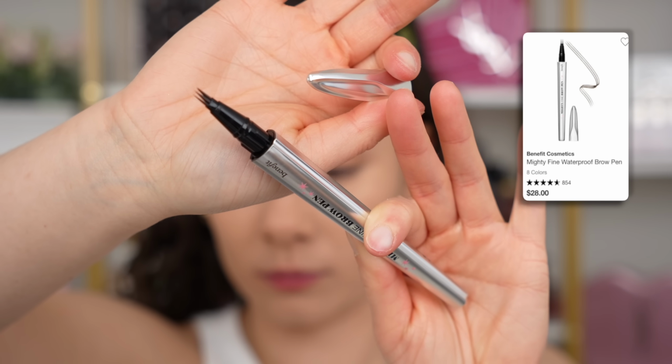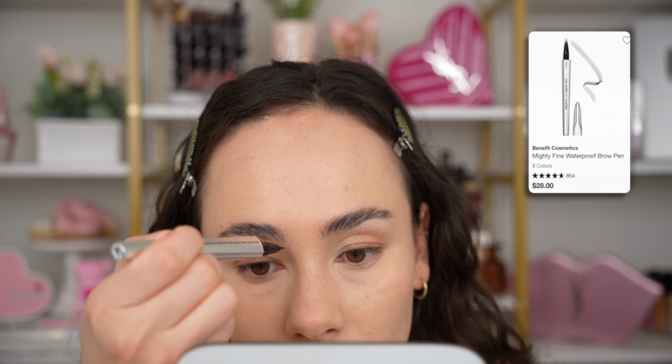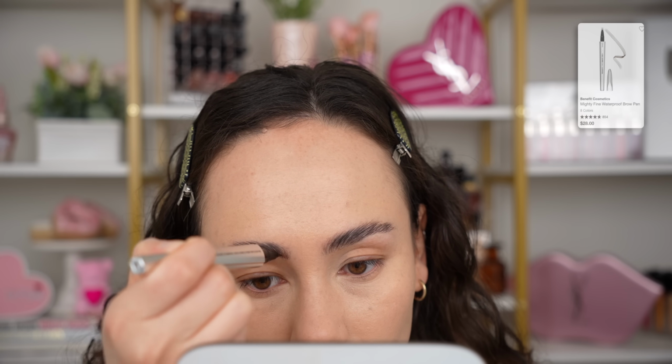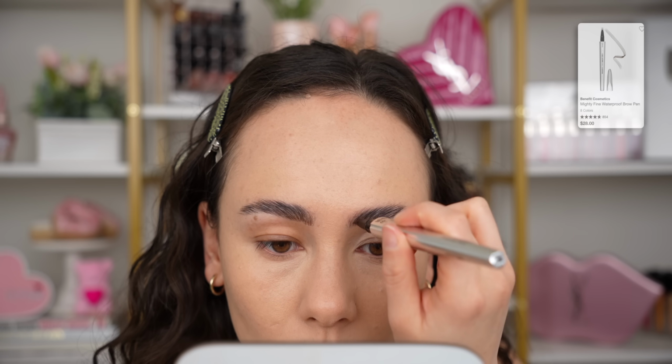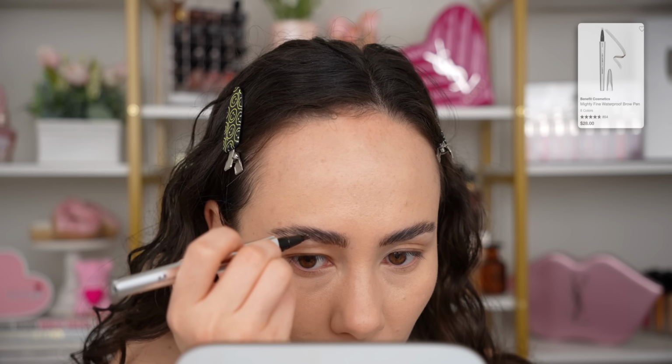They reformulated it, and the reformulation is a hit. But that original one was not. This is the Mighty Fine Brow Pen, and I never thought a day would come where I would love a product like this because it's just not my style. I love a good classic brow powder or single brow pencil. I'm not even that into markers, but there's something about this.